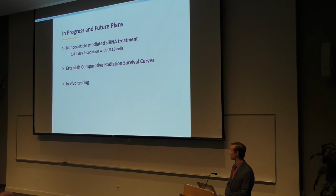But if the results for this experiment are promising and we gather successful GPX4 knockdown results, then the next steps for this project are to establish comparative radiation survival curves in an in vitro setting before moving forward into in vivo testing. It is our hope that nanoparticle-mediated knockdown of GPX4 proves to be an effective way to lower glioblastoma cells' ability to develop resistance to traditional treatment modalities.